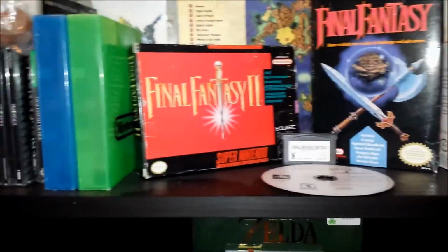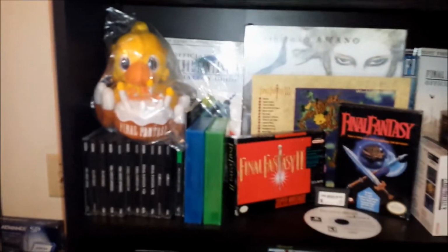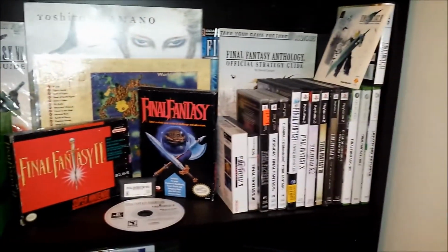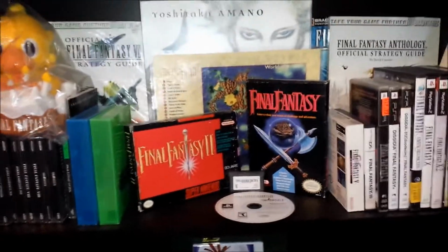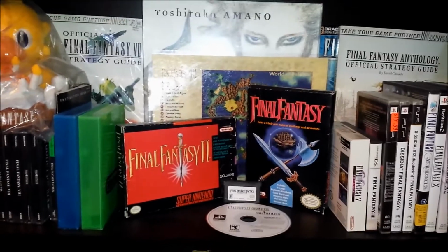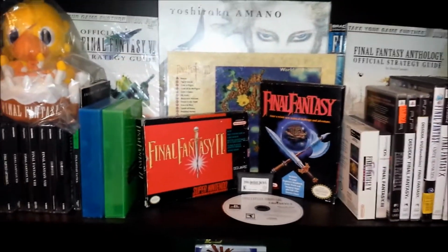Alright, ladies and gentlemen, well, that is it for the Final Fantasy shelf. Quite a bit of goodness there. Absolutely one of my favorite franchises of all time, although, you know, with the last few games there, they've kind of taken a plunge. Unfortunately, I don't own a PS4 or an Xbox One, so it's going to be a while before I get the next Final Fantasy release. I know there are a bunch of Final Fantasy games I'm still missing, but I am on the lookout for them.